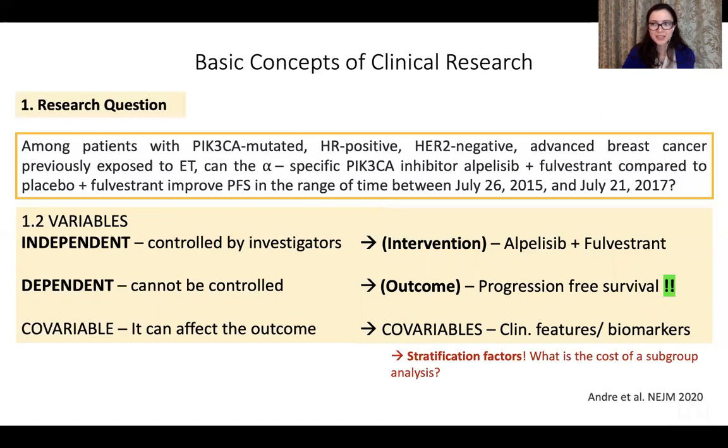And these, if they are so important to the point that they can definitely interfere with the effect of your intervention, it's important to control as stratification factors or subgroup analysis. But it's important to ask beforehand what's going to be the cost of a stratification analysis, of a stratified randomization. Why is that? Because that's going to interfere directly in your study population, in your sample size.